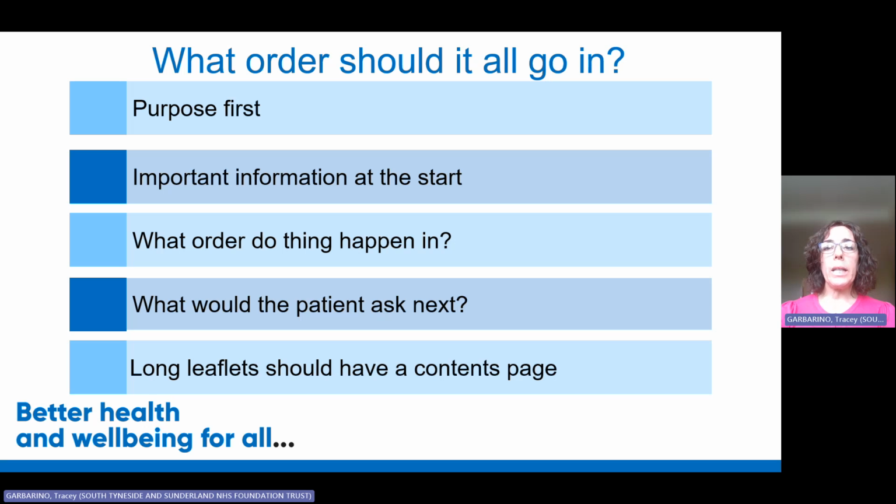When you've worked out what needs to be included in the leaflet, then you need to work out what order to put it in. Always put the purpose first. Then try to include important information at the start. People might not read to the very end of the leaflet. If it's to do with a procedure, it can be useful to follow the order that things happen in. It might be helpful to think, what would the patient ask next? And long leaflets should include a contents page.